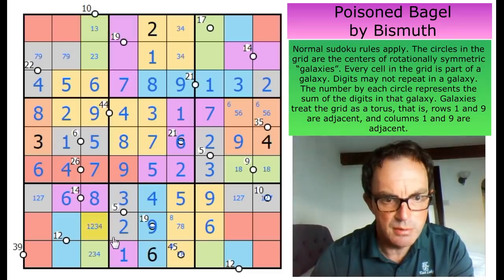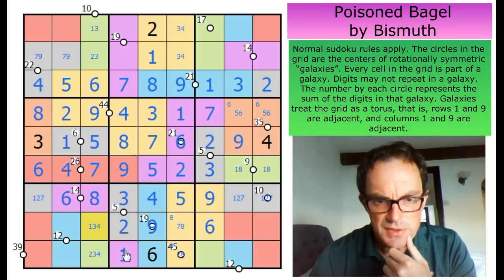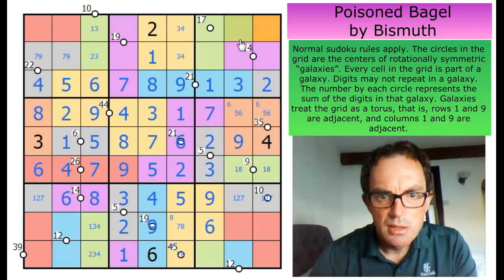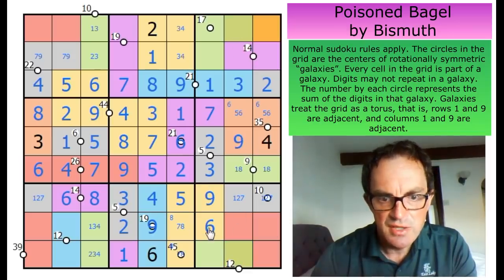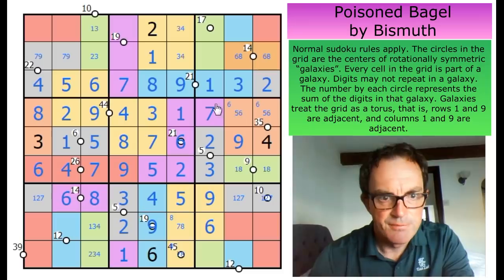Wow, okay, it's still holding out. That can't be 1. Do I have to use this 39 cage again? There's no 6 here. There's no 6 there. Oh yeah, good grief. There's no 6 in the 39 cage, so this can't be a 6. This can't be a 6 because it's part of the 12 two-cell cage, and you'd have to repeat the 6. This 6 rules out those, so there is a 6-8 pair in the 14 cage, which I thought would be more useful than it appears to be.